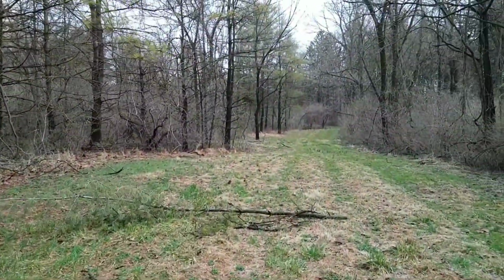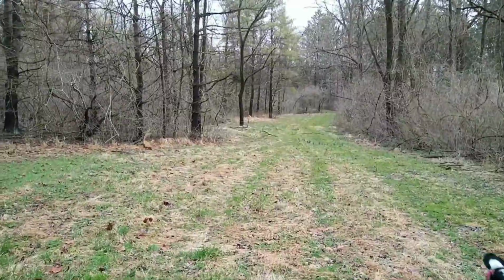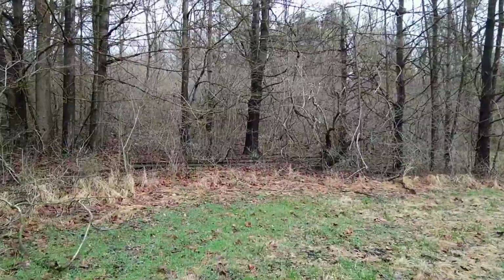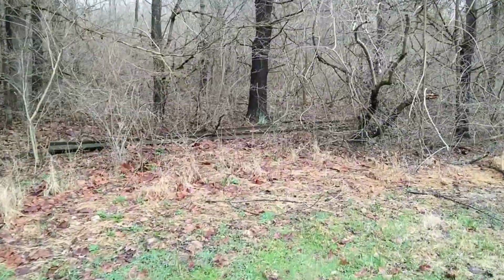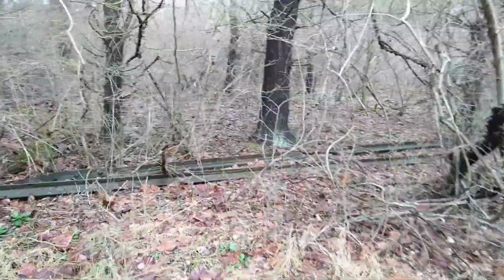I don't know if you can hear the train in the background, but that is Norfolk Southern's Reading line. And it's the same line that connects to the Lehigh line that was in the news all last week. It's originally the East Pennsylvania Railroad.